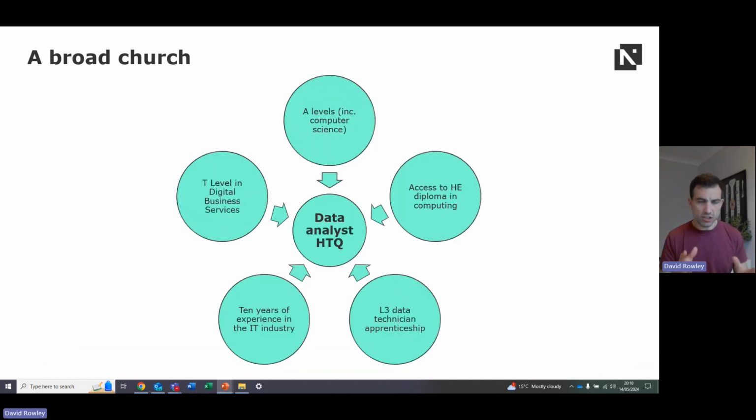And finally, it's just something to point out that if we think about the learners coming into this, and one of the reasons why we designed our HTQs to be very flexible, very simple, it's a broad church of learners who we're going to see going in. It would be wrong to assume that it's just T-level learners who are moving on to HTQs. You can see 2 examples in the top left there. We could have someone who did 3 A-levels, someone who did a T-level in digital business services. These would likely be learners who are 19 years old, who've just done a 2-year college course at level 3.